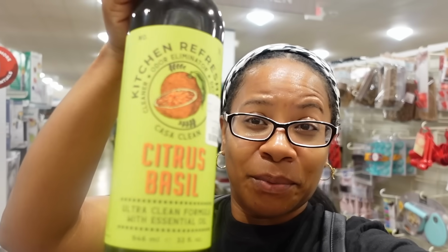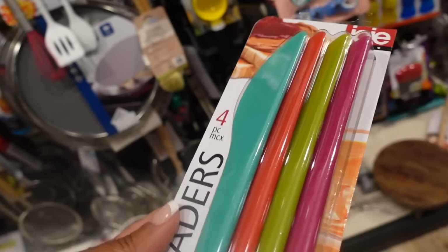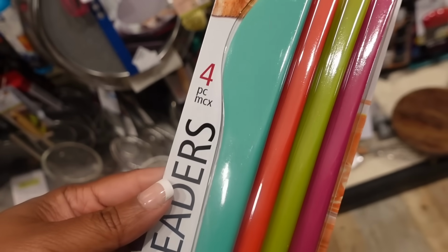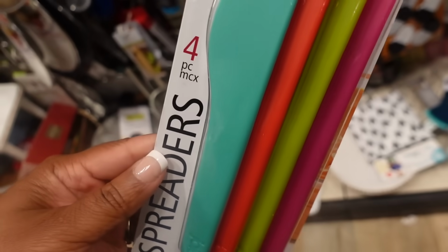$29.99. Smell this. So my mama bought this for one of her co-workers for Christmas. Oh no, she hadn't used it yet. She just sprayed it and smelt it. Yeah. Oh, she said it made her want to go home and clean. Stuff like that I wouldn't use. Because you wouldn't reach for it, you'd use a knife.